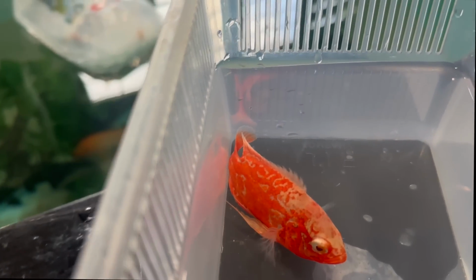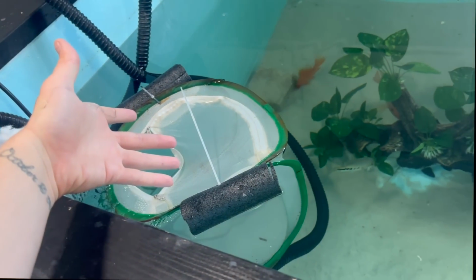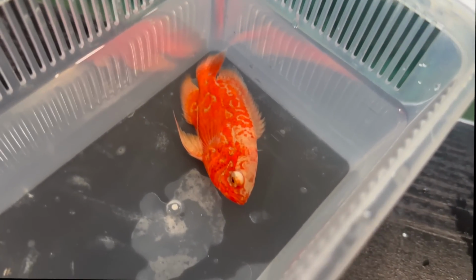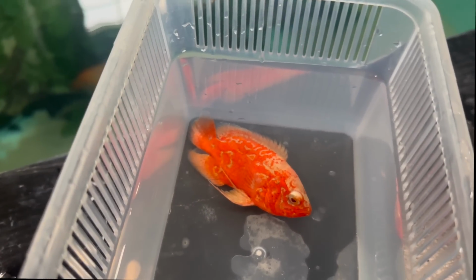Look at how bright red he is. I want to say this is that albino Nemo Oscar, unless it's vice versa. That little red one inside of the butterfly net is the Nemo albino. G-Squad, that's probably the cleanest Oscar I've ever seen in my whole life. Look at that fish, dude. I can't get over that.